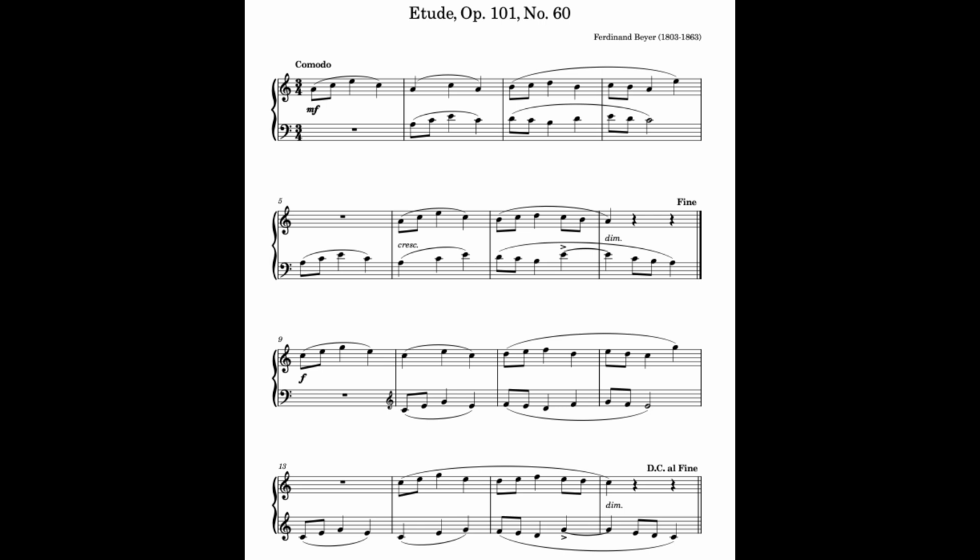Does everybody know what the word etude means? Etude's a fancy word that means study, or it's a teaching piece. They're trying to teach us a specific concept. I would say looking at this piece, they're trying to teach us how to play smooth and legato because we have a bunch of slurs.